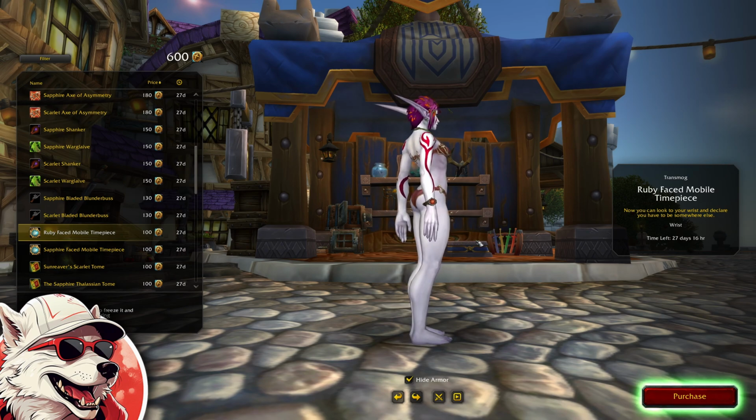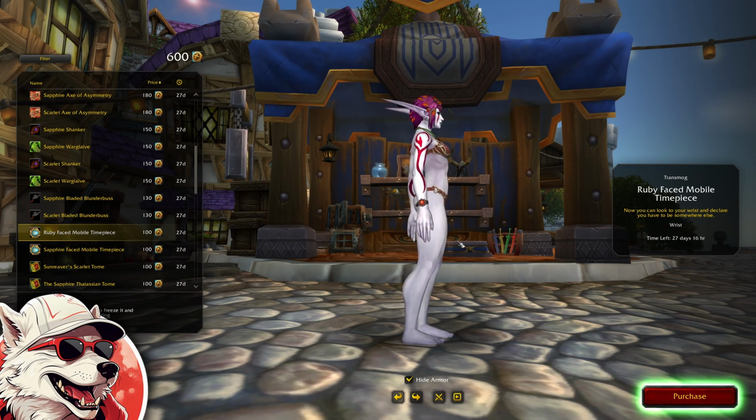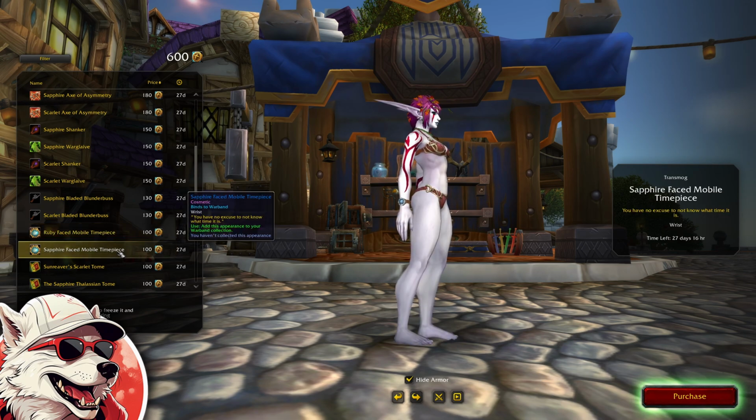I must admit, this is cool. This feels like Final Fantasy glamour kind of vibes, where it's something that's strictly fashion, almost. But yeah, for people who don't want combat armor transmogs, they want the casual clothing look. Having these watches is going to be absolutely amazing, actually.